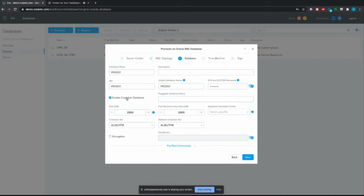We also support container databases like Pluggable and all those things. If you need to use that, just click on this and it will prompt you to create a Pluggable database. This is where I define my database size. This will be the database size and this will be your logs. So let me do it as 5 terabytes for the database and 1 terabyte for the logs.